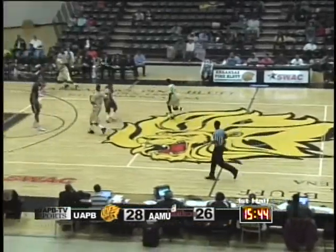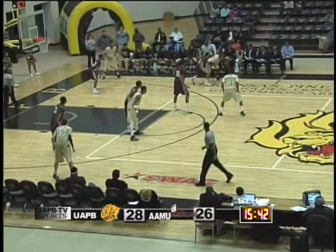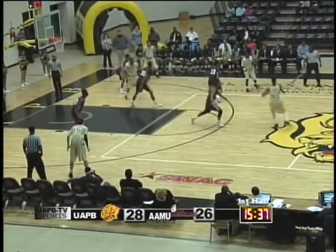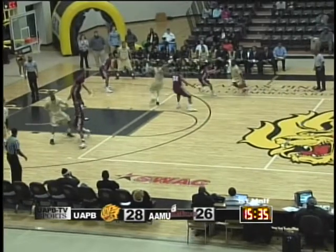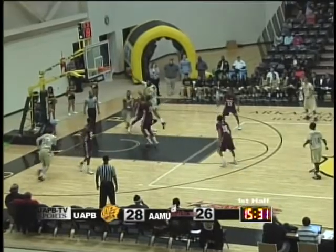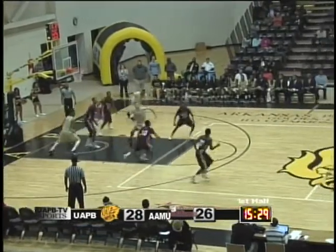15:46 and counting here. 28-26, UAPB by a deuce with the basketball. Second half of play, low scoring game. Hammond looks for a screen, now he'll drive and kick out. Hanley passes up the three, strong drive to the basket, and misses the layup.